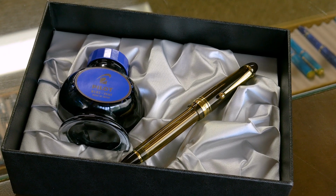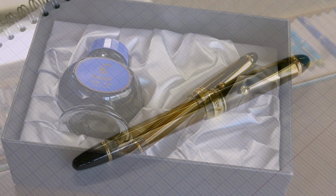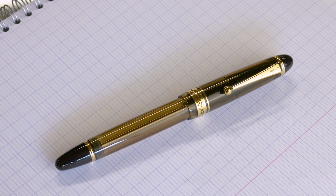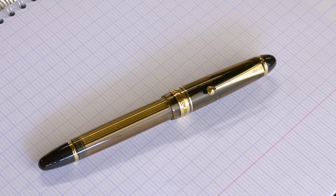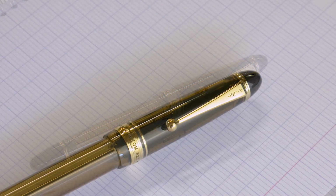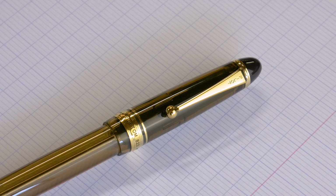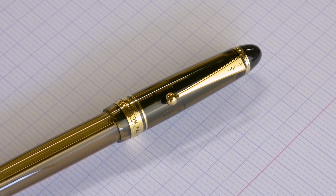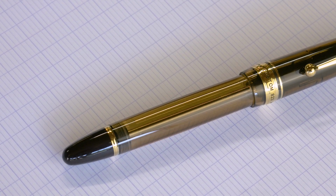But this is a vacuum filler, so it fills by pulling this out, just like the VAC 700. So it fills on the downstroke. In fact, you can even see right here where the barrel wall gets thinner. So when it gets there, it creates a vacuum. Then it releases at the bottom, and the ink sucks back in. And you can use this as a squirt gun, right? I suppose you could. And it's a nice size.